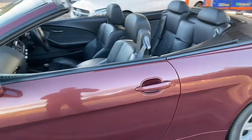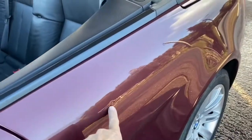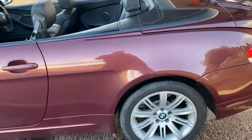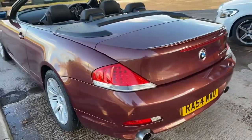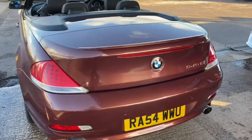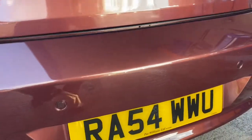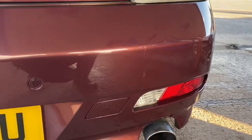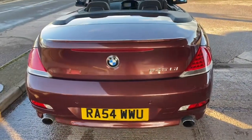There's a tiny car park dent somewhere around here. Yep, just there. I think probably the worst part of the car is the rear bumper, where there's a couple of touch-ins. If we just zoom in, there's one there, and there's a couple over here as well. But being very critical, 16-year-old.